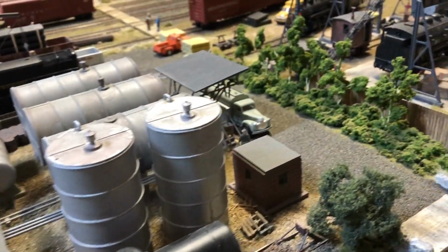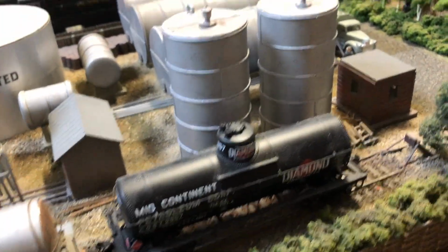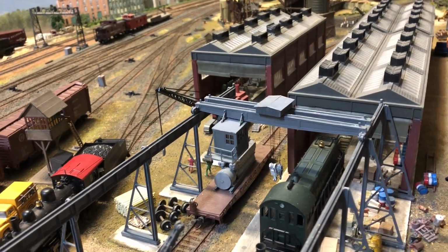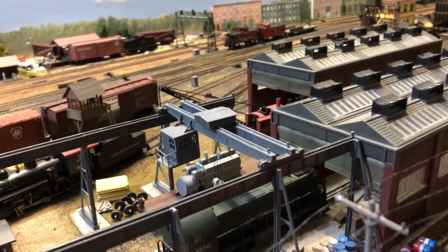So I'll trim the lines at some point and maybe put a pole right there, maybe not. We'll see. But this area is fun, and if you can kind of see a little bit inside, I detailed inside the buildings, even though I don't see inside those structures. It just adds character because you can look through the windows and see that there are things inside the service shops. So that's a fun one to do.